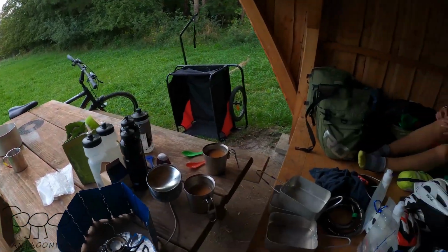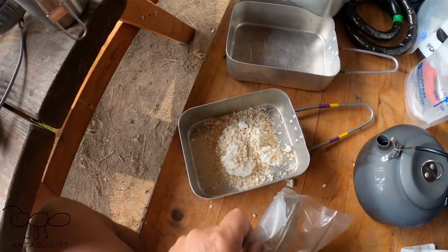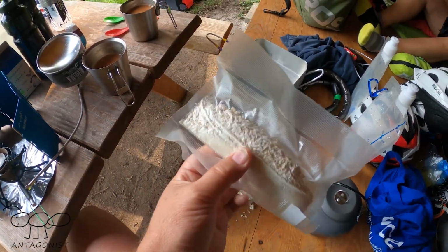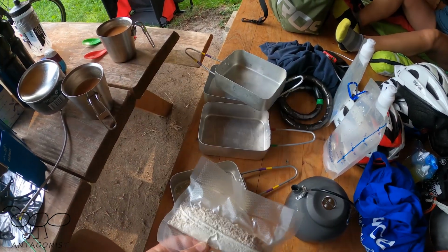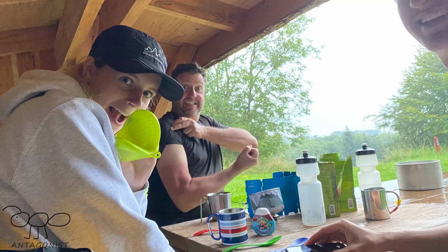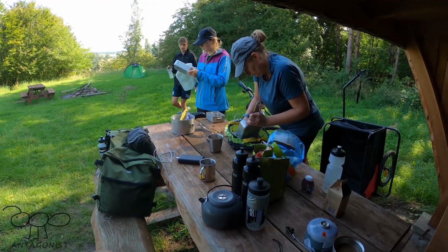Emily and Finn are just up and brought her gear up, and I've just started to make our porridge. As you can see, before we came, we put our porridge already measured out into these air sealed packets. Then all we need to do is add water and pop it on the stove. Well, we had a lovely breakfast of porridge with nectarines mixed in.